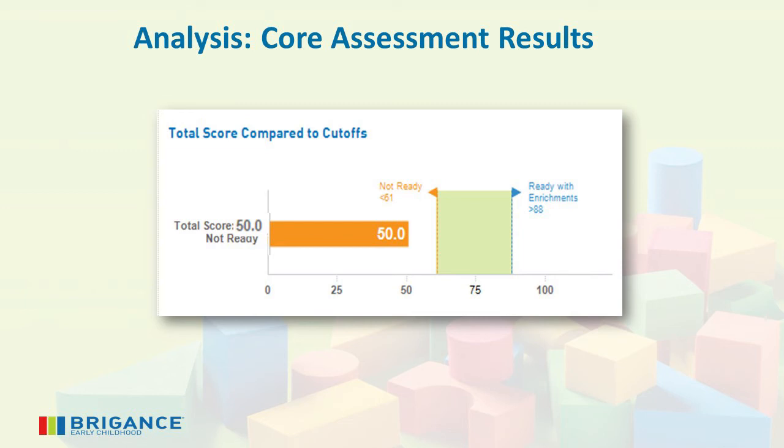Let's take a look at another child's results. First, we see the child's total score. Notice on this bar graph that this child scored below the cutoff score, and so is in the range of not ready. This is a red flag. For this child, you would consider initiating the RTI process.